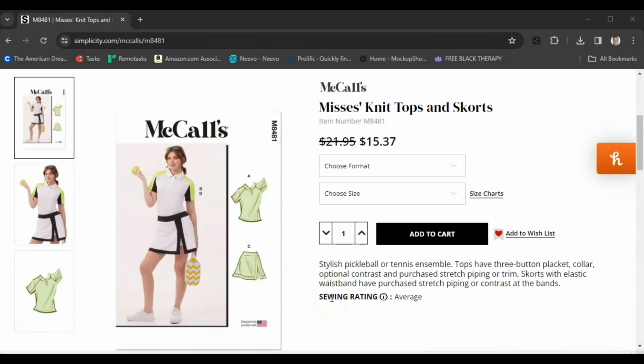Next up, you have 8481, Misses knit tops and skort. Stylish pickleball or tennis ensemble. Tops have three button placket and collar, optional contrast and purchase stretch piping or trim. Skort with elastic waistband, has purchase stretch piping or contrast at the bands. And the sewing rating is average.